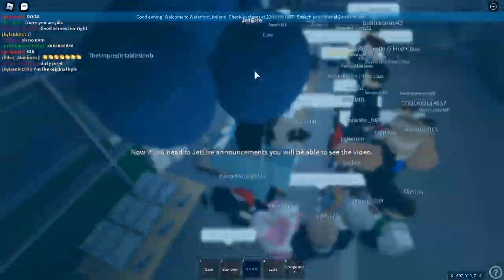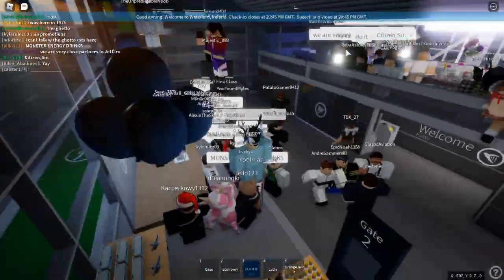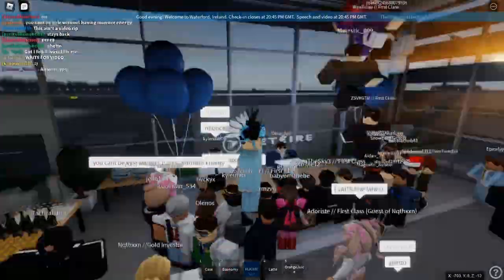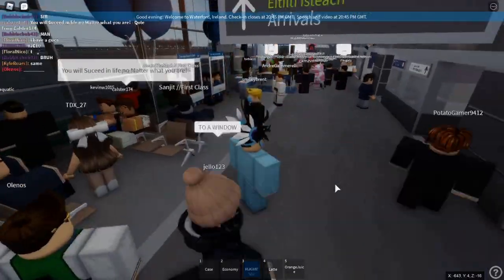Many of you guys may also be wondering why there are so many people crowding up here. Apparently this was an event or something for their Q400. They were introducing their Q400, so I guess this was an inaugural flight for their Q400, which is pretty neat to be honest.